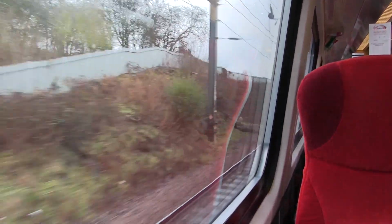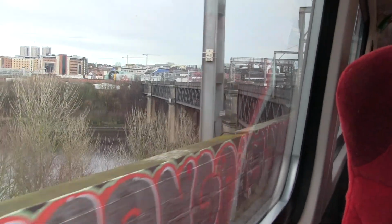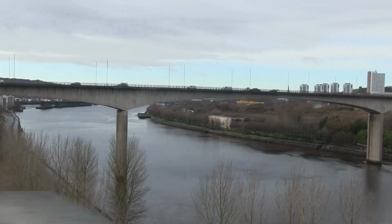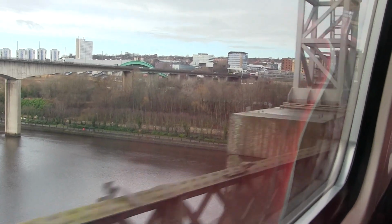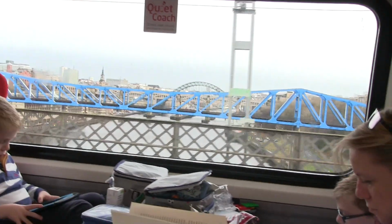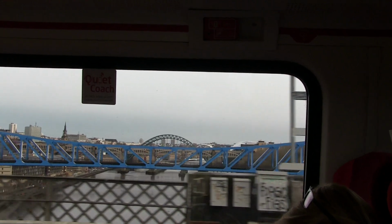Next stop is Newcastle. Right, this is the iconic King Edward Bridge as we approach Newcastle. And there's the more recent road bridge. We're right on the edge this time here. And there's the metro bridge that is blue. Beyond that, the high level bridge. Beyond that, another road bridge.